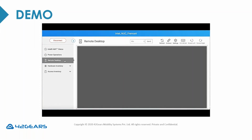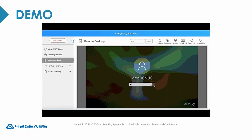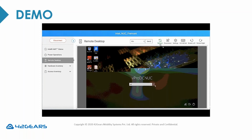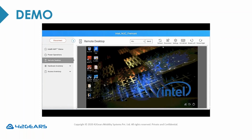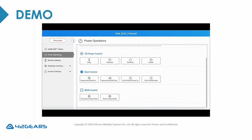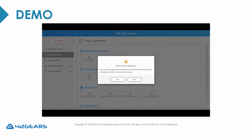Let's take a look at the remote desktop. This gives you access to the live screen of the device, where you're able to enter text as well as make touch-based click events. Let me show you how easy it is to perform power operations. I can go ahead and select the power down button from the hardware power control, and it will power off my device.